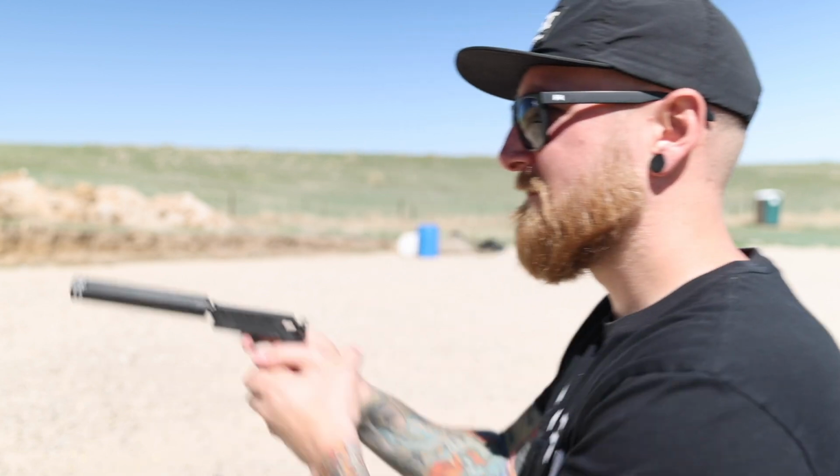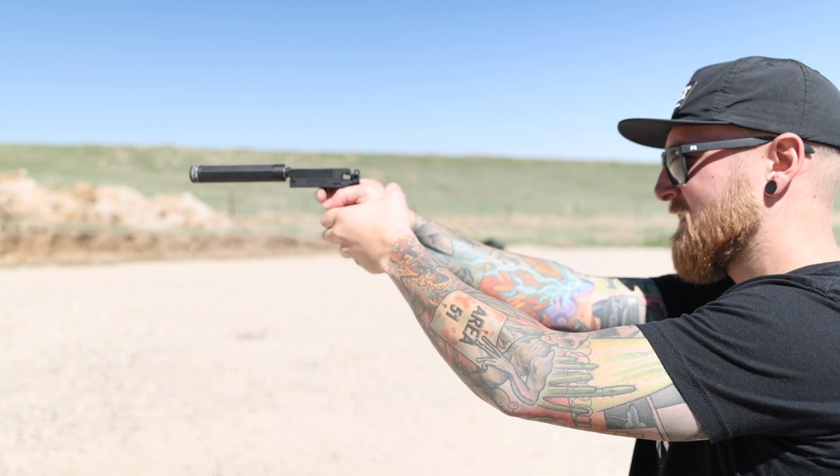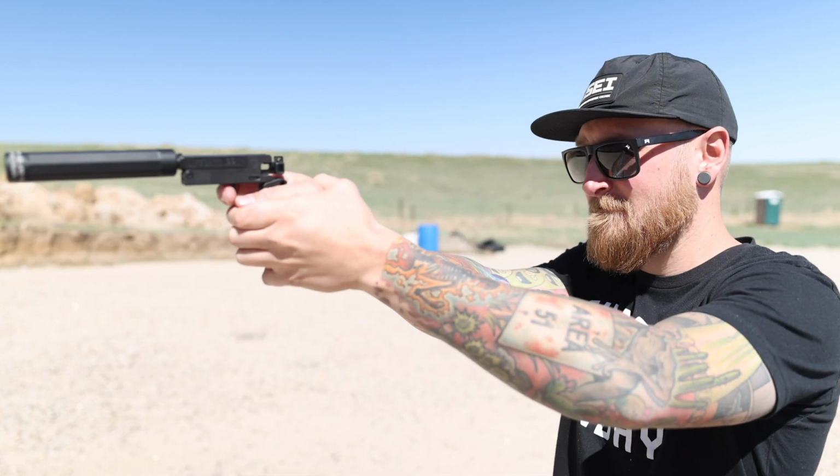Not even using the sights, just kind of point shooting from like 10 yards right now. Let's go to 15. Ooh, that was a little baby target too. So the accuracy, even with the can on here, has been pretty good. It's a fun gun to shoot. I don't know. Let me know what you guys think about something like this.